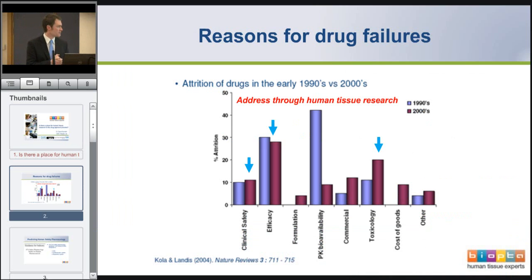I wanted to start by presenting this graph, which is about 8 years old now, but the numbers were reviewed last year and pretty much hold true. On the y-axis, it shows the clinical failure rate of drugs that enter clinical trials, so the percentage attrition, and then the different reasons for that failure. You can see that in the 90s in the blue graph there, and then in the next decade, in the 2000s, there were slightly different reasons. But the major ones highlighted by the arrows here are safety, toxicology, which we could broadly group together as adverse effects, and then lack of efficacy. Between them, they make up around 70% of the total failures.